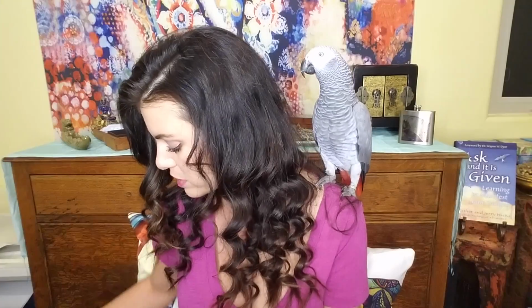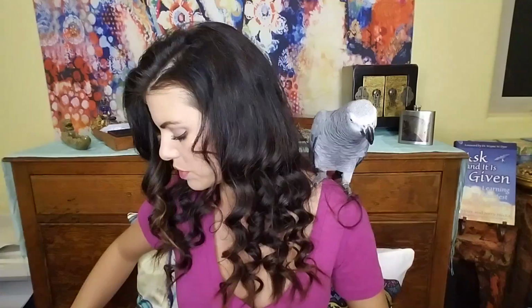So it's a really good idea to keep all of your bird's feathers, especially the blood feathers, because those are going to be the ones that tell you. The blood feathers are the ones that have this point at the end. Those are the very important feathers to keep for great indication of what's going on with your bird.